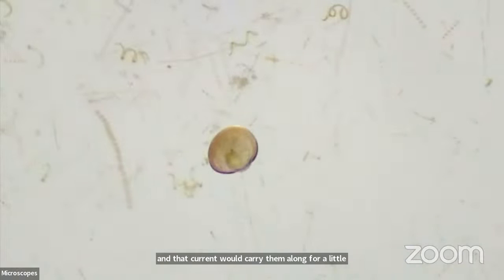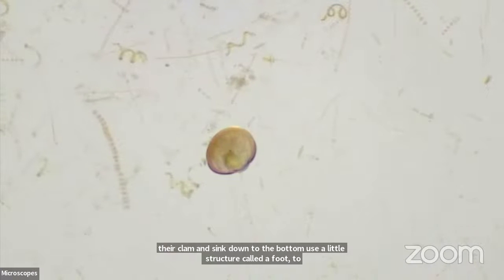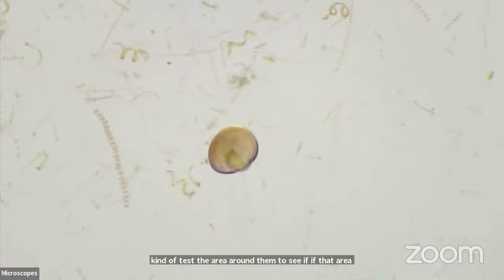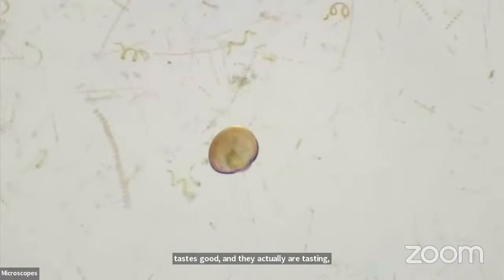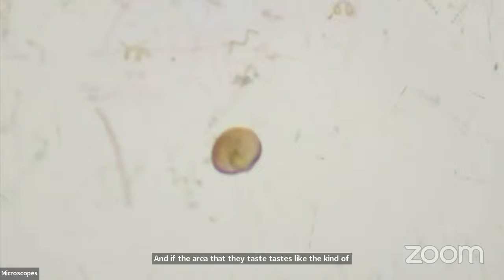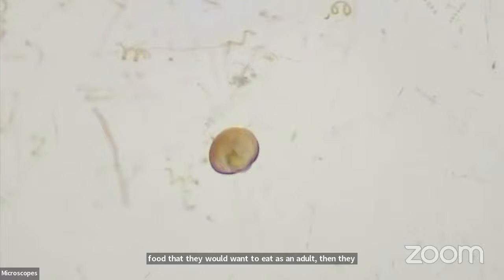They use a little structure called a foot to test the area around them to see if that area tastes good, and they actually are tasting. They're using their little foot to look for chemical food cues, and if the area tastes like the kind of food that they would want to eat as an adult, then they stay there and live there. But if it doesn't taste good, then they bring the foot back in and put their velum back out and swim back up into the water column.